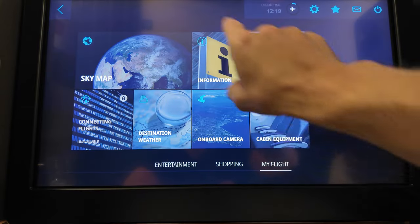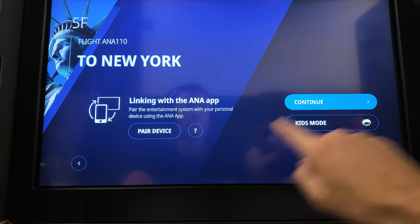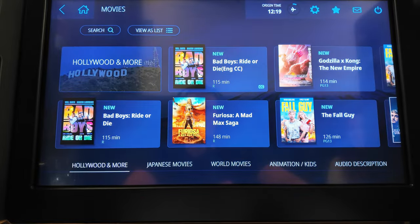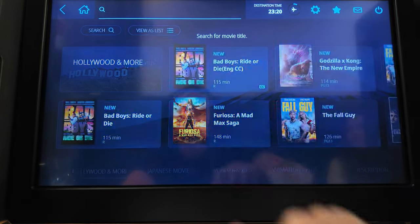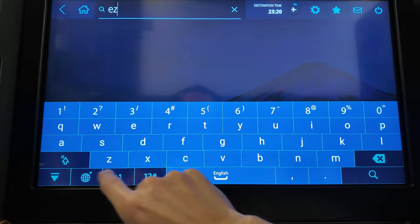One of the better aspects of The Room is the in-flight entertainment. The screen is large and clear, and the system is responsive. They had a decent selection of movies and shows, including some new releases and a variety of international content. It's the kind of system that will keep you entertained for most of the flight.